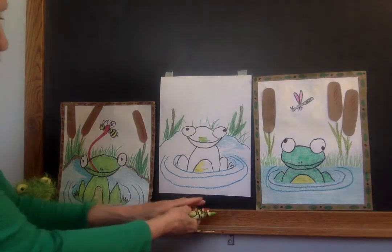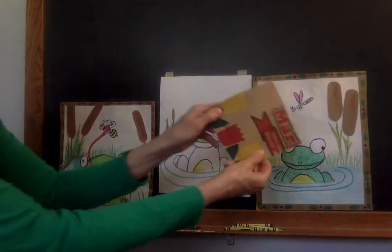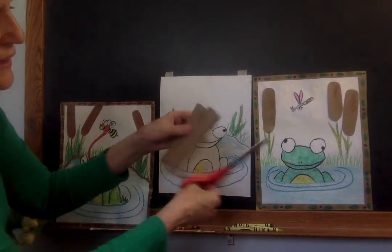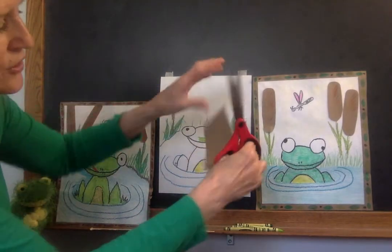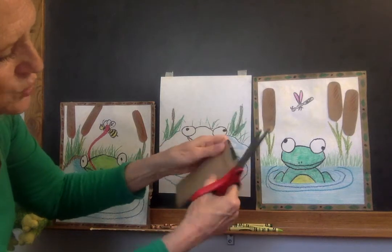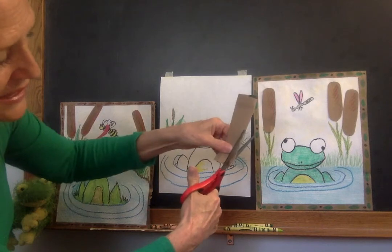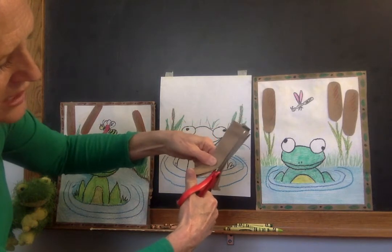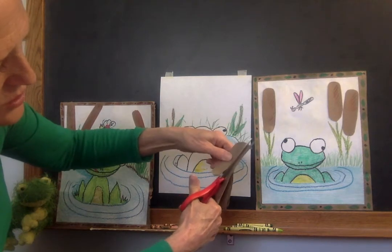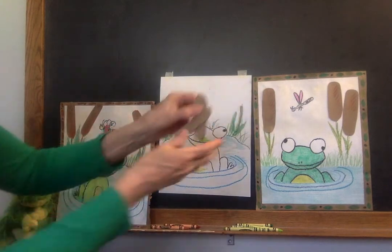What we do after that, boys and girls, is we're going to cut out of brown shopping bags. You can fold it and cut a couple together. You're going to cut out some little cattails. It's like a hot dog shape. If you want, you could fold it again and you could get 4 at one time. And you just make a hot dog shape. Come on down. I wouldn't make them real big. Yeah, so just about like that, boys and girls. And those will be our cattails.